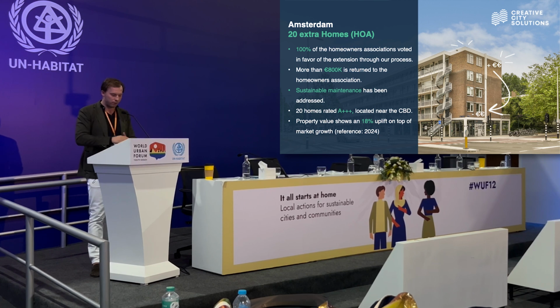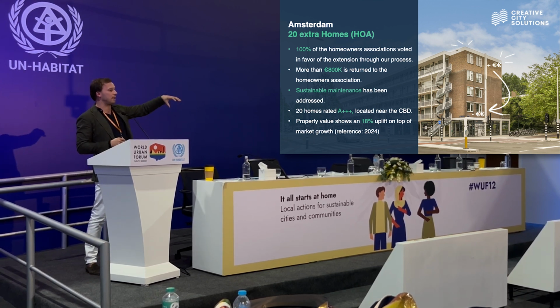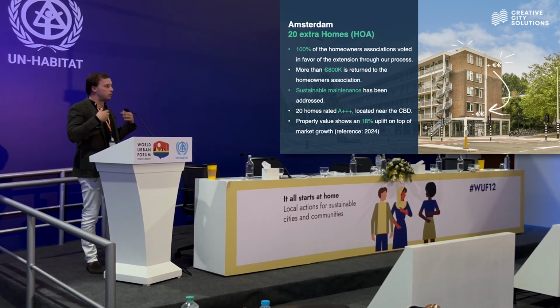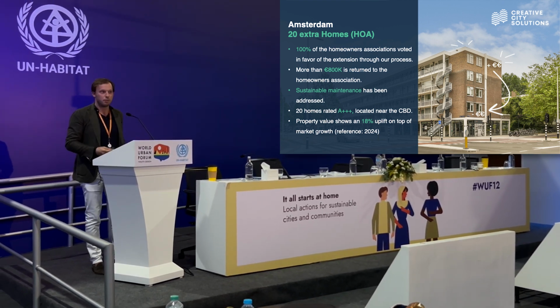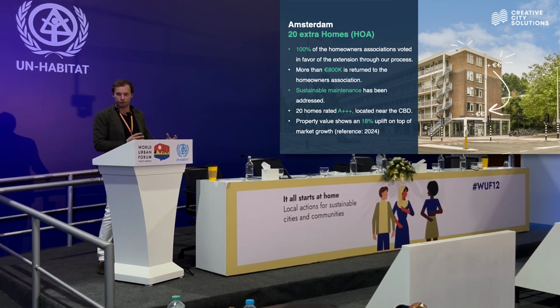And we created, of course, new homes. And we didn't do one flat. There were actually two flats next to each other. So we did two flats together to save on the construction cost. Because we did two flats together, we could save more than 20% on the construction cost.